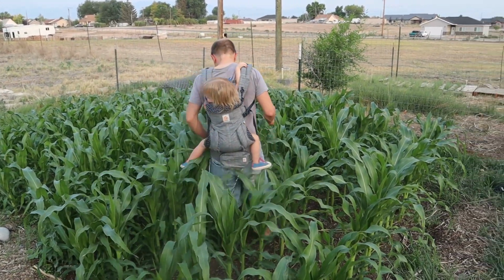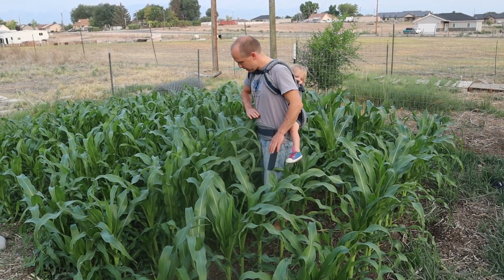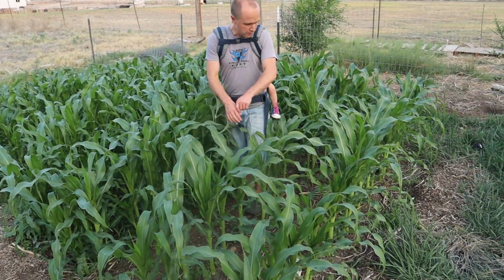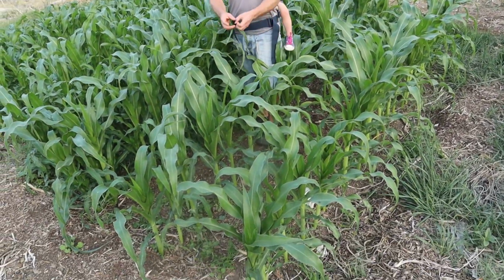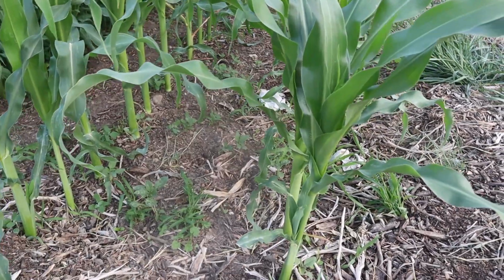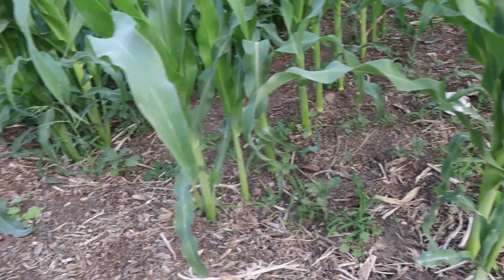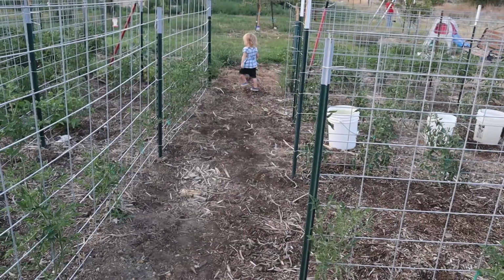I can walk through, it's about belly height. I've just been recently coming through, pulling off the suckers down underneath. Those are the extra stalks. So you can see how this is one main stalk. So he's done 2 rows, and then over there, and she's done.